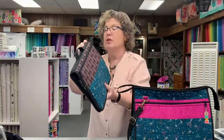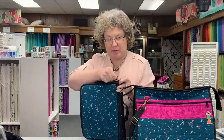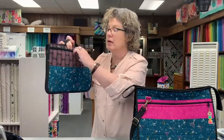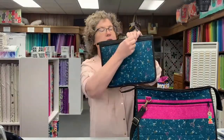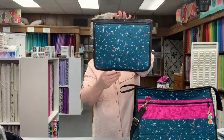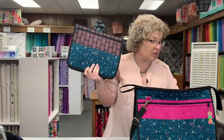And then what you can do is you get to zip all this up. Let's zip this guy up. So you can take everything with you, very portable. You can put a mini cutting mat in here, could put some patterns in there. Just very versatile to be able to store and take everything. Gorgeous, gorgeous, gorgeous. So this is the Running with Scissors tool case.